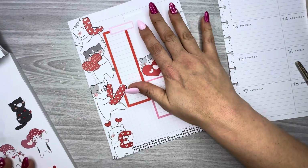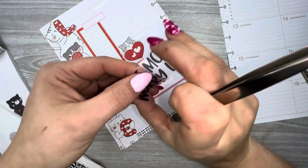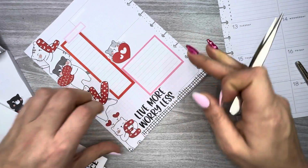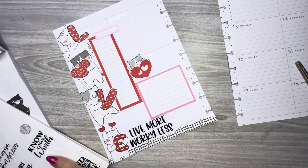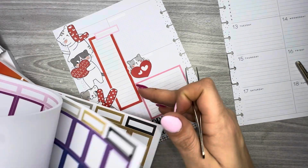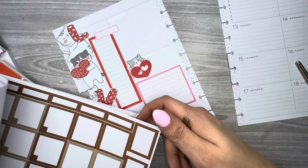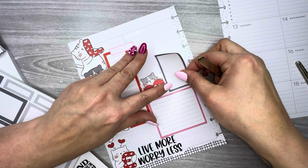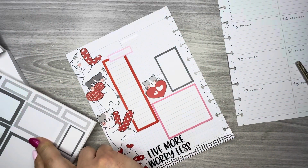I need some quotes. Let me find some quotes. Okay, I'm gonna take this live more, worry less and put it down here. Okay, I still need a full box sticker and a smaller box, but wait a second. I'm gonna try to use a gray. There are grays in here. Yes. Okay, so I'm gonna use this gray. And I need a black.